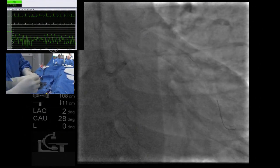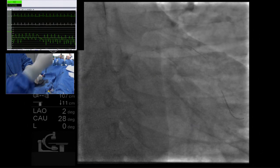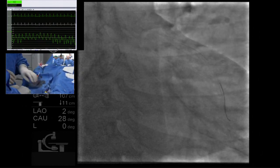I think in this situation, we're getting the Xion tip right into the lesion, and then it stops moving, right? So that tells you a lot.